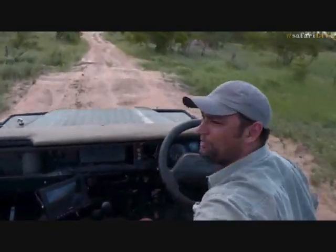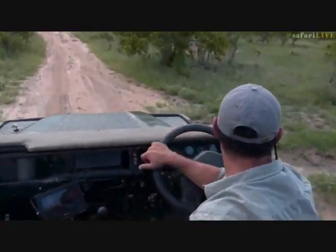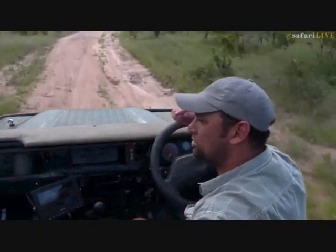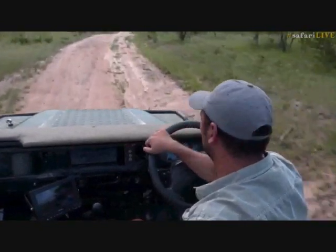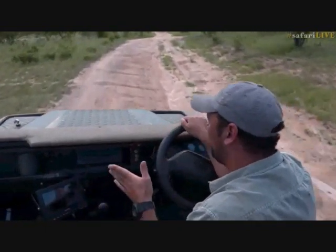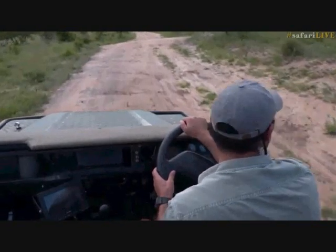Now, Judas grew up in this area, originally from Mozambique, but he grew up tracking and following animals, and as a young boy he would look after the family livestock. But his knowledge of the bush and understanding of animals was incredible, and I learned a lot from him. How to track animals, where to look, more or less, to give you a better idea.